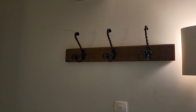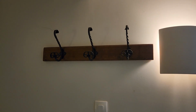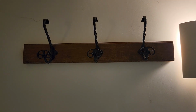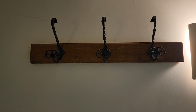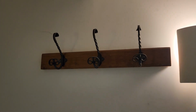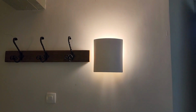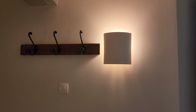Then we've got a little coat rack for some storage in case it's rainy and you need a place to hang raincoats or any of that kind of stuff. This was a rusty, dusty mess when we found it. I think we paid €2 for it, and then we cleaned it up, sprayed it out, and now we've got a great little coat rack for the room. And I will say, I love the lighting in here. It is very moody, and I really like it. It's very chill.